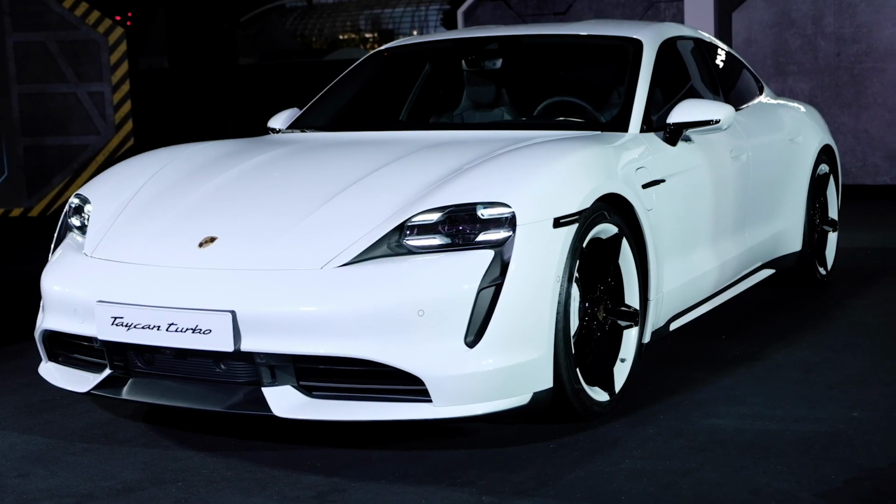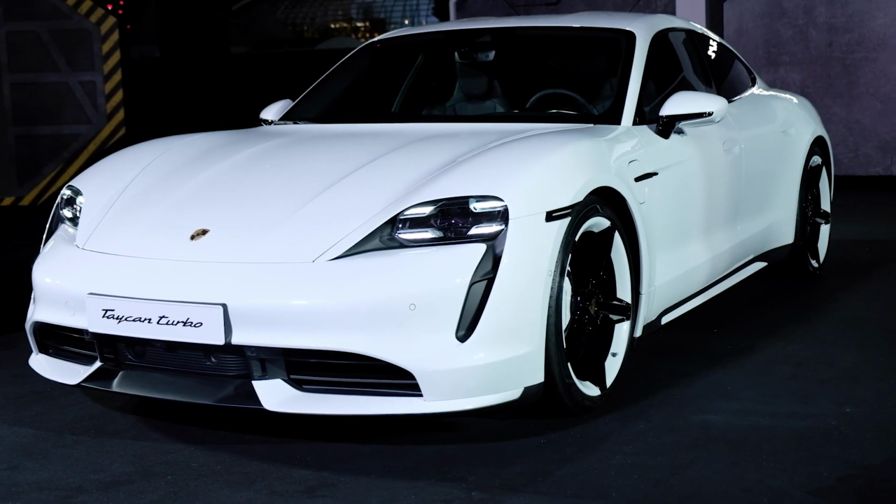Oh, and if we're on the topic of what I like about the Taycan, I have to talk about the way the car looks.